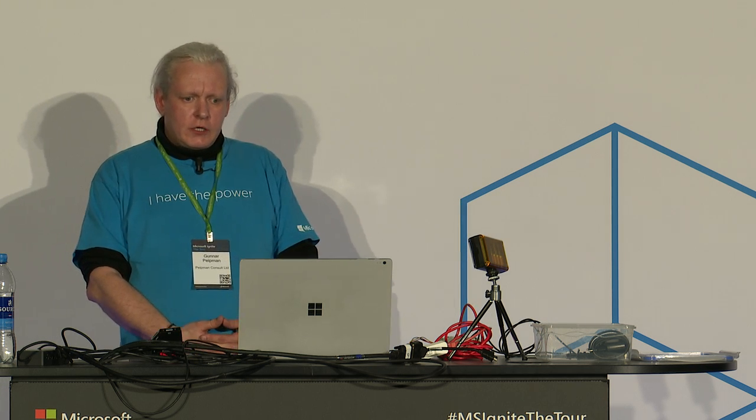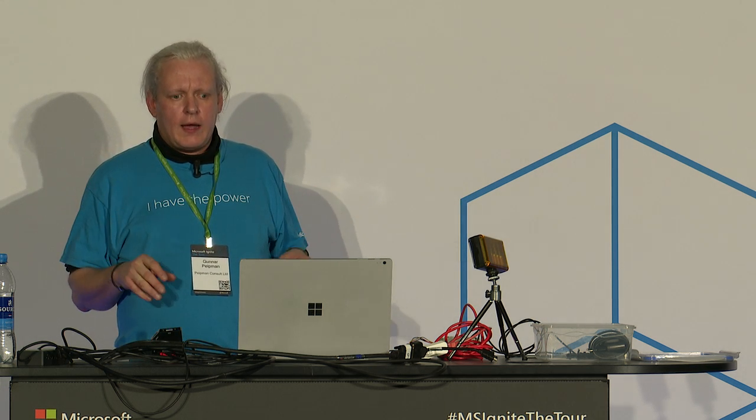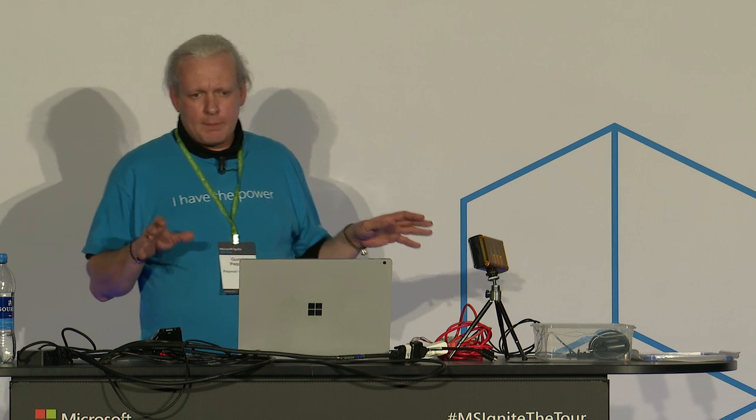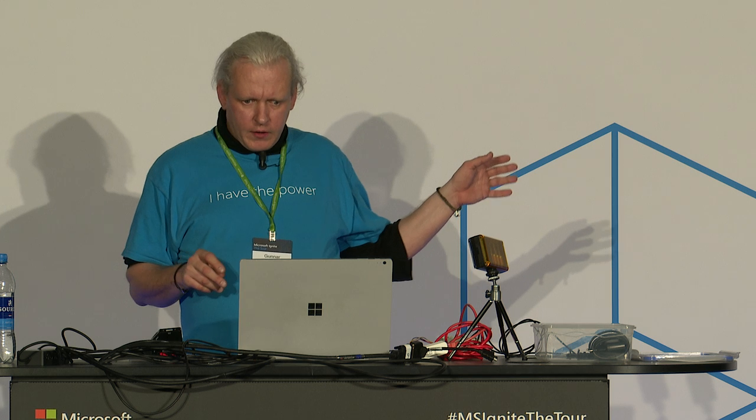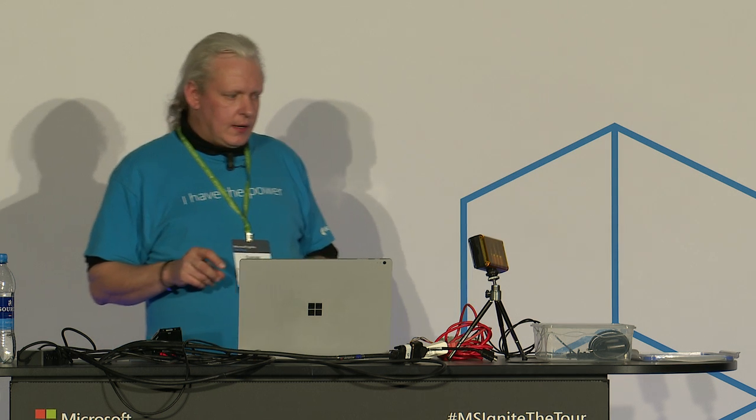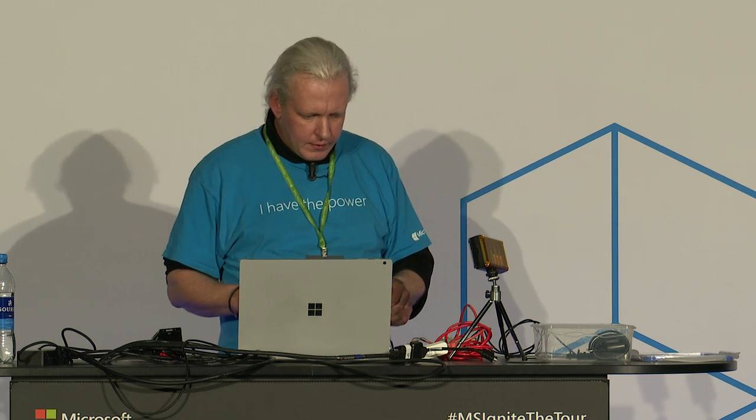To get the solution to work stable, you have to make sure you don't have any chance for overlapping read operations. As soon as there are overlapping read operations, things get really ugly.